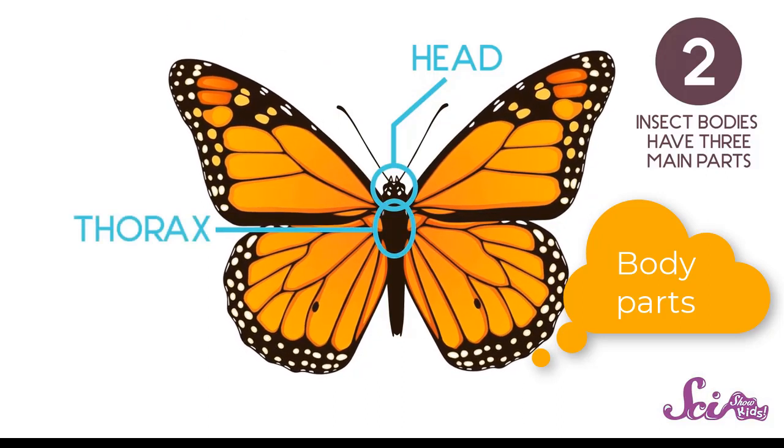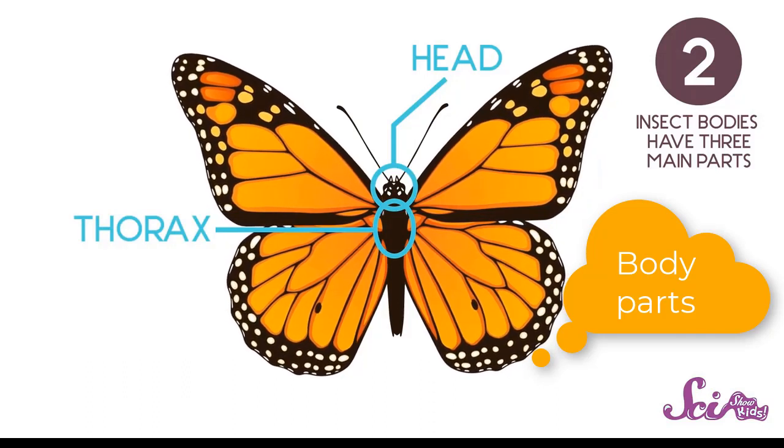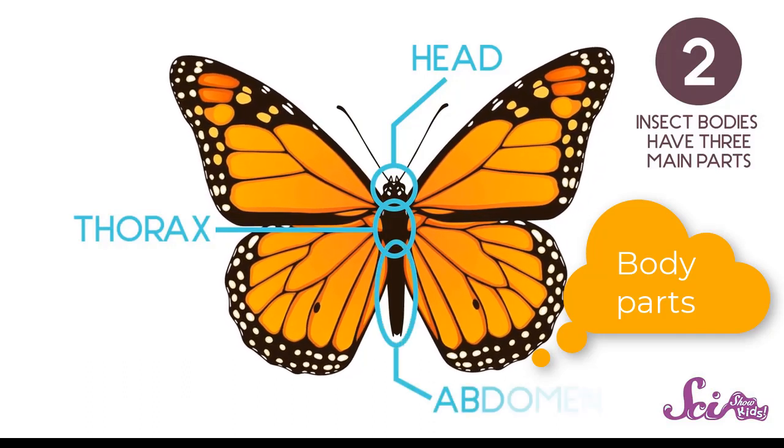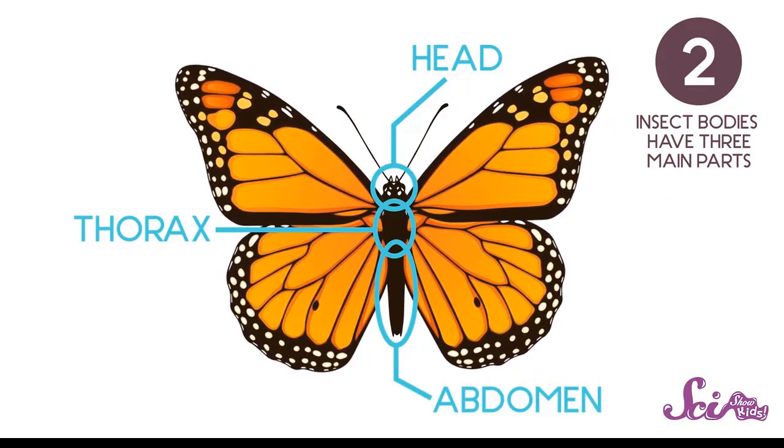This is where you find the legs and sometimes wings, but not all insects have wings. And bringing up the rear is the abdomen. This is the part where the insect digests food, and if it has a stinger, you'll find it here at the very end.